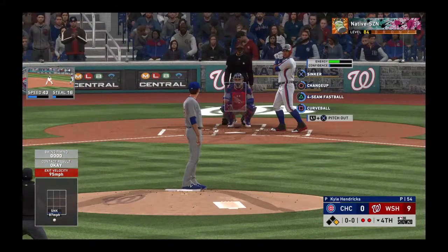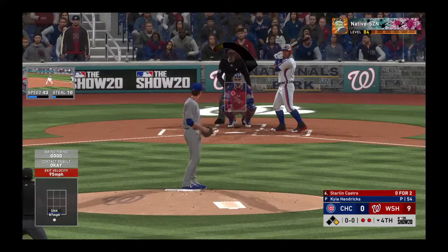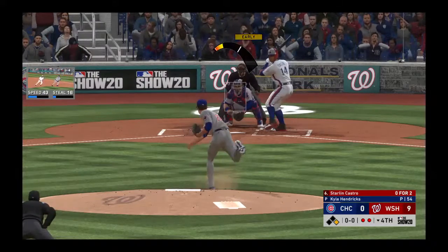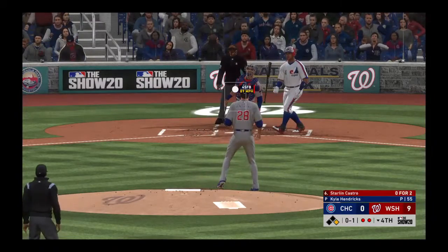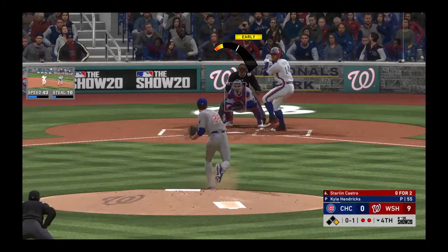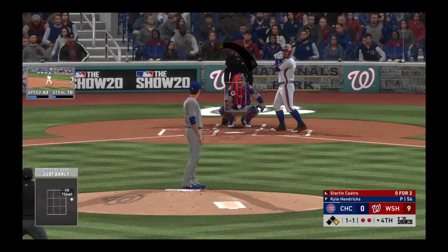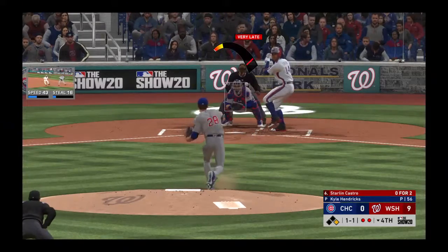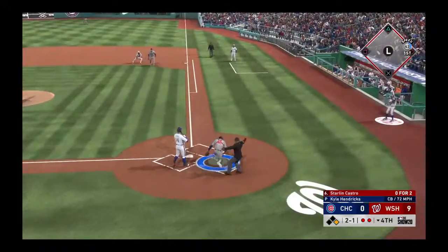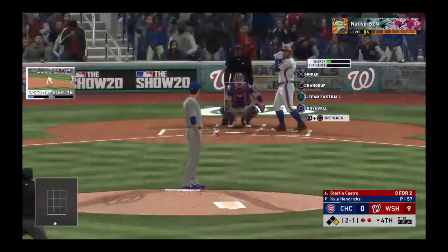The batter number 14, second baseman Starlin. So here's Starlin Castro, as he pops the first pitch foul behind the plate. He's 0 for 2 in the ballgame so far. Now a curveball misses inside. Boy, the curveball just hasn't been there this afternoon, and this is this guy's bread and butter pitch, especially when he gets ahead of hitters. He needs to find that curveball again.